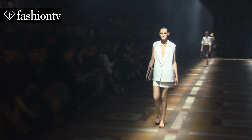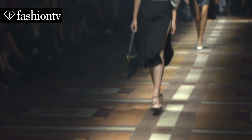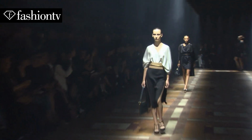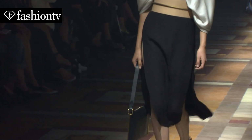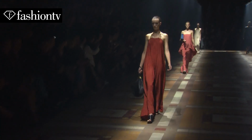So whether you wanted to buy a white suit, or whether you're wanting to pair a beautiful white blouse with a big beige belt and a very slim A-line black skirt, or whether in fact you're wanting a beautiful long flowing sundress, there's something there for everybody. He knows how to make every woman look and feel beautiful.